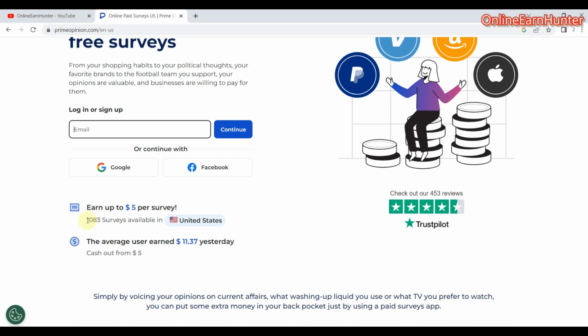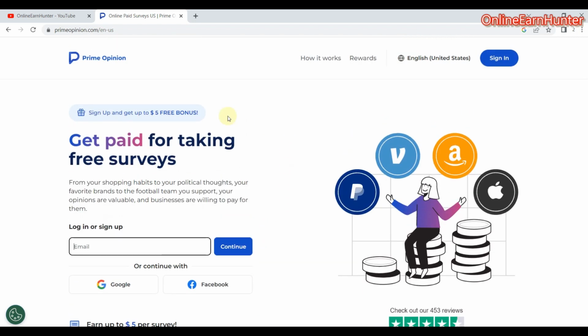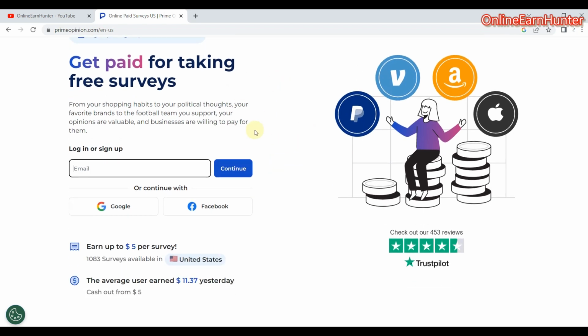Under US location they have 1,000 plus surveys available, and the average user earned is 11.37. So yesterday the average users in Prime Opinion earned around $11. So this is a site where you can earn $10+ each day very easily, and the cash out minimum is around $5. Also, when you sign up, they give a sign up bonus of around $5. So let's sign up and see whether all the claims they make here are real.